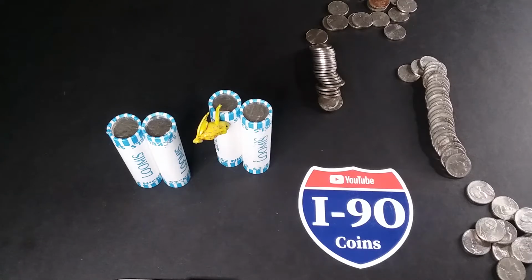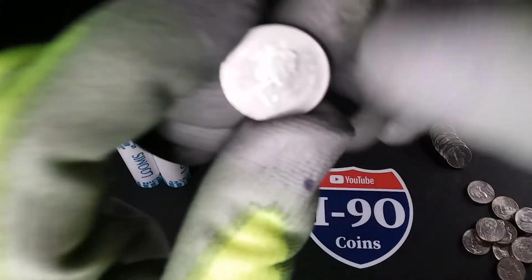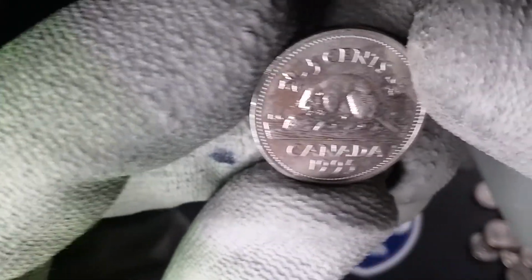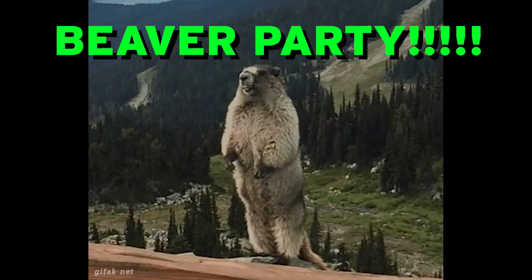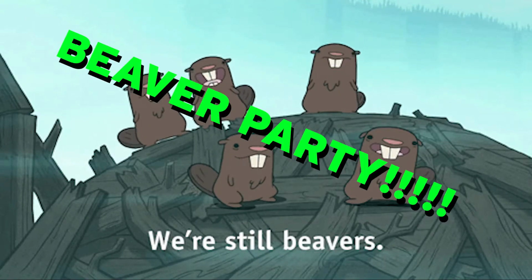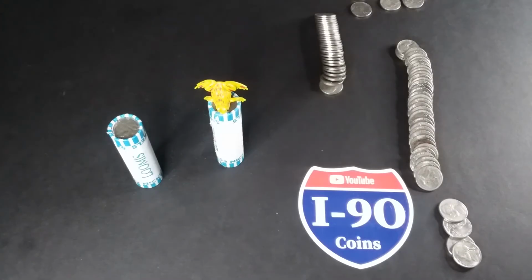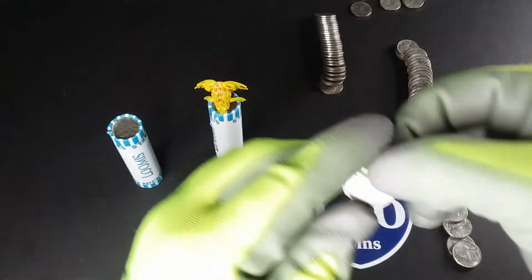Roll number 45. And I've got another Canadian. It is a 1995. Roll 47. And now I have a chance at the key date. I've got a 1939 out of Philadelphia.